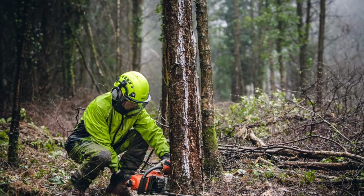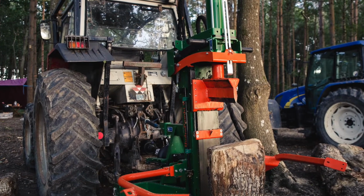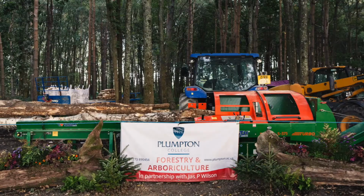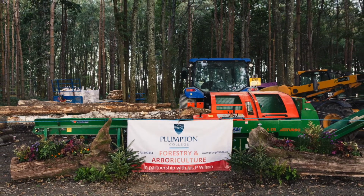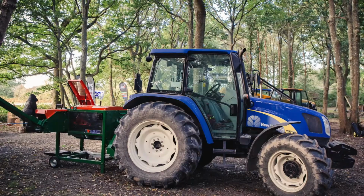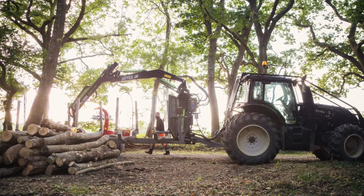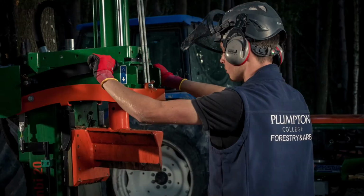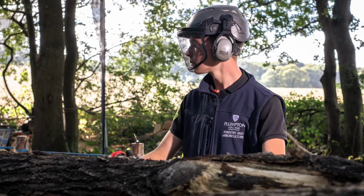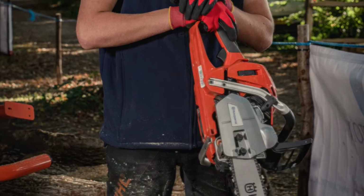So all students will be expected to find a suitable work placement. Ideally, this would be tree work related, but actually anything in the land-based industry would also be appropriate. Contacting and finding a work provider is all part of a student's development and progression into the work environment, so we do encourage students to complete this process independently or with the help of a parent or guardian or even friends. We can help in this process, but we find it's more beneficial to the student if they undertake this process initially themselves.